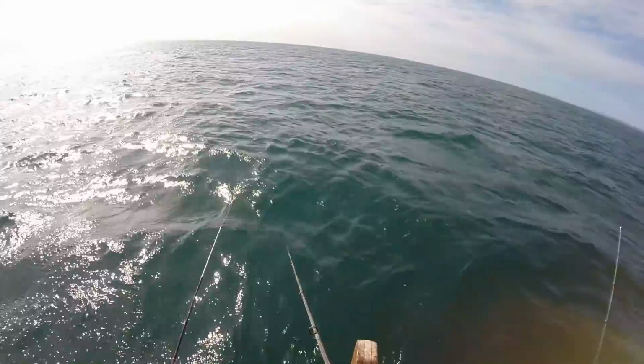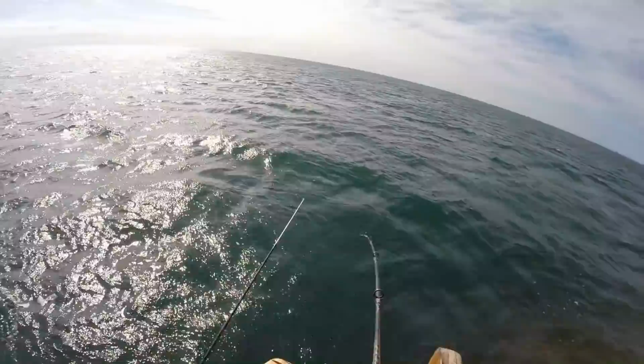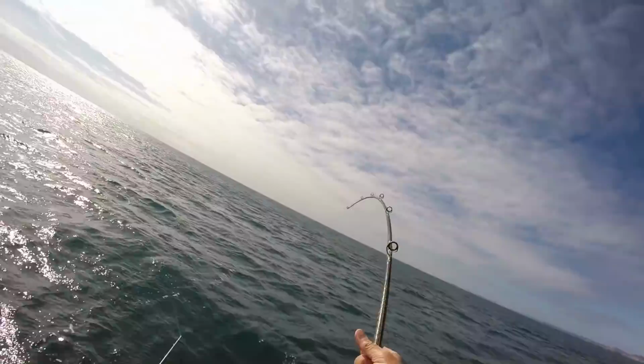Holy cow, I'm loading up. Big fish, oh my God, don't go in the rocks. Oh Jesus, this is a big fish. You're going to have to trust me with this. I've had a lot of big fish on this rod. This is not a black bream. This is not a black bream, guys. We've had fish to 140 pounds on this rod, tarpon. Mike's had a big one on this rod, so I know the power of the blank.